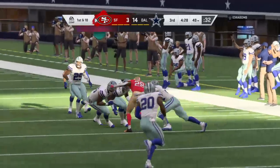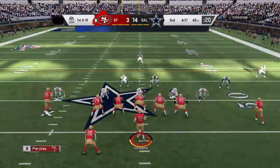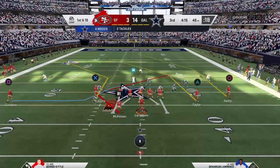Now, the question is, can this offense step up and make that play? Because that's been an issue for them in this game. Here we go. Back-to-back good plays have them on the move on first down.